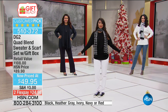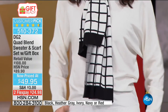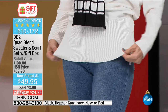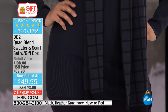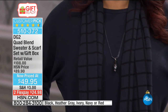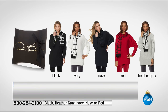And quad blend, what is quad blend? It is a way to do a knit that incorporates high grade cotton, then again that buzzword, rayon, a little bit of nylon for memory, and spandex. For what you pay for a scarf, you're getting the scarf, you're getting that beautiful, beautiful sweater with the dolman sleeves, and you're getting a gorgeous gift box, all for $49.95, two flex payments.